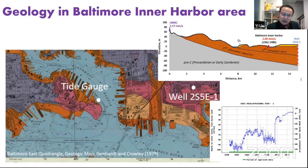Then you will see this is a target in the harbor, right? Groundwater level monitoring well here, okay? So USGS built it. So from this line to this way, then to this side to the UMBC, we can make a geological profile this way. So you will see this is an aquifer, a Cretaceous aquifer. And this layer also is uplifted and outcropped in this area. So because of this, the creep subsidence is zero.